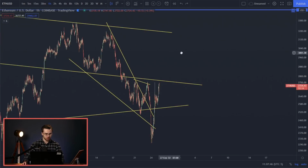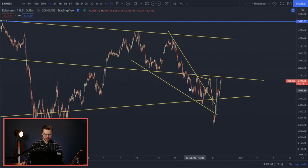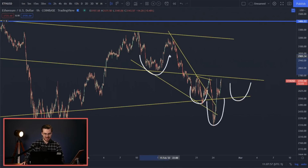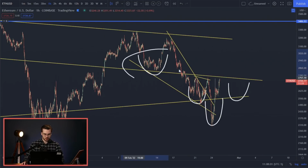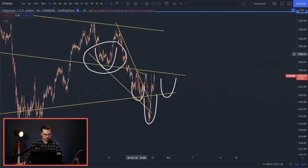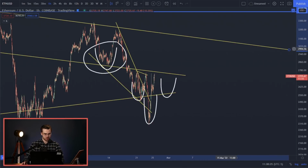However, the good news is, if you look on the hourly chart for ETH, you can see that it actually seems to be forming a shorter term inverse head and shoulders pattern, as you can see right here. And actually, this is not just a normal inverse head and shoulders pattern. You may call this a nested inverse head and shoulders pattern, because there's an inverse H&S right there, followed by a left shoulder here.